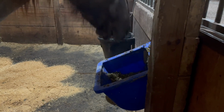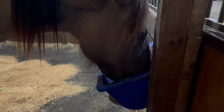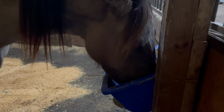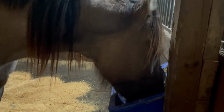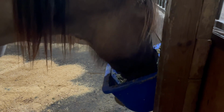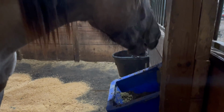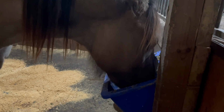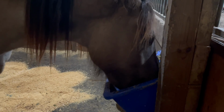Now, the reason I add water to the Timothy pellets is because it makes it easier for her to eat. I don't have to worry about her choking, and it's a way to get more water into her too. It makes for a nice warm mash when it's cold out, and it's convenient with the feeder that I have in here. Soaking the pelleted feed is always a good idea because it really helps eliminate your risk of choke.